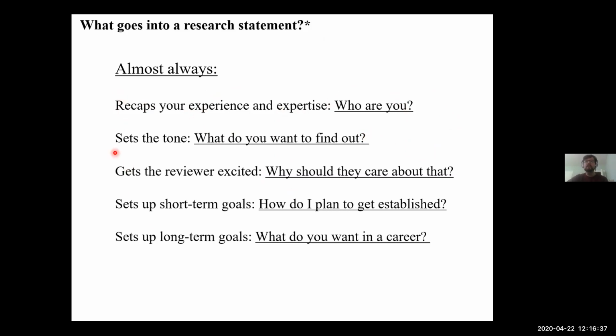Really, though, these two things, 1 and 2, should set up the rest of your statement. And we'll talk later on how to structure some of this. So you want to get these reviewers excited. Why should they care about that? If you want to solve what types of black holes are at the center of the galaxy, and I'm sure that's already answered, but just as a question, why should they care about that?